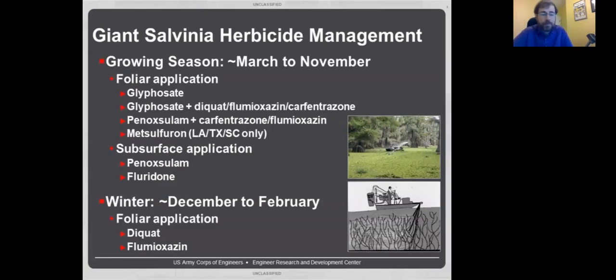And then we have a recent herbicide that was registered, which I'll talk about later, with metsulfuron. And then on the flip side, we can do subsurface applications where the herbicide is put into the water column with penoxsulam and fluridone.